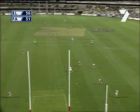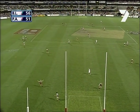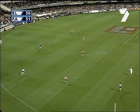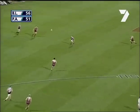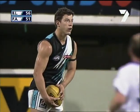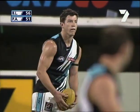Well, here we have, again, Port just chipping it in their back line. Kingsley going to James. They've loosened it up beautifully. And now plenty of space. And they'll go up the wing. Very impressive the way they do this. Josh Carr. Wonderful job on Voss. Just the 8 possessions to the Brisbane captain.